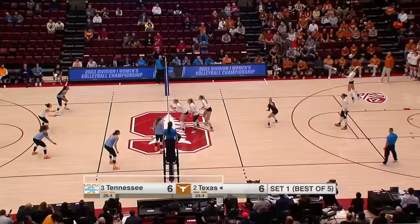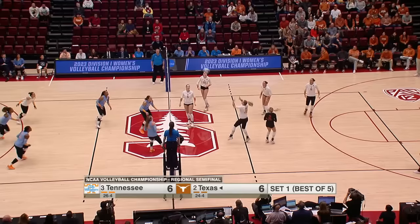We saw a huge rip down the line there by Janasia Moore. She comes back with a power tip shot that time. Jenna Wenis sends it over for Texas. Sending it to the middle.